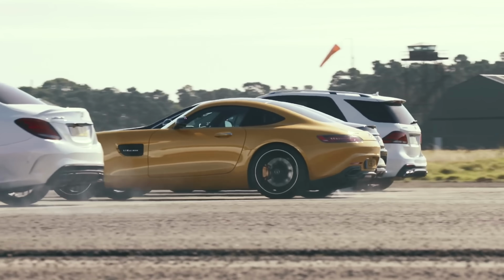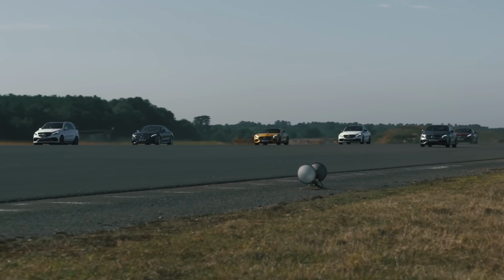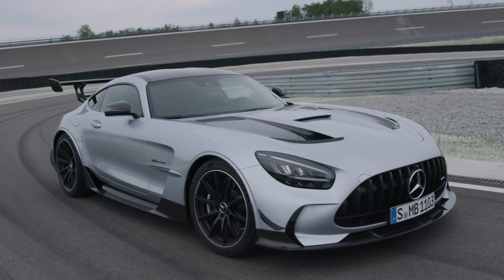I've always thought that this dual clutch gearbox made the AMG GT a bit of a bugger to launch. It definitely wasn't as easy to get off the line as other cars with Merc's 9-speed box, but AMG's given the new GT Black Series a revamped launch control system.